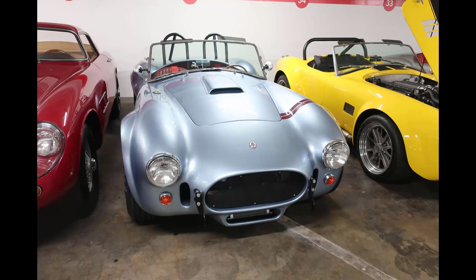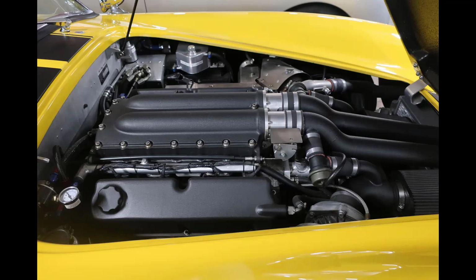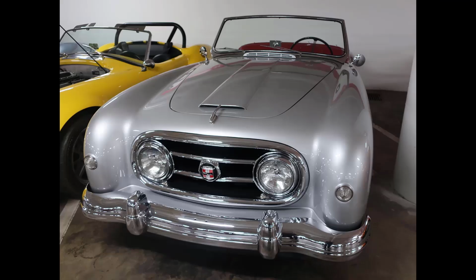Here's a couple of Carroll Shelby Cobras. As I understand it, they were manufactured 1961 to 1967. The bodies came out of AC in England, and the drivetrains, chassis, etc. were assembled in Los Angeles, California. This is a 1951 Nash Healey.